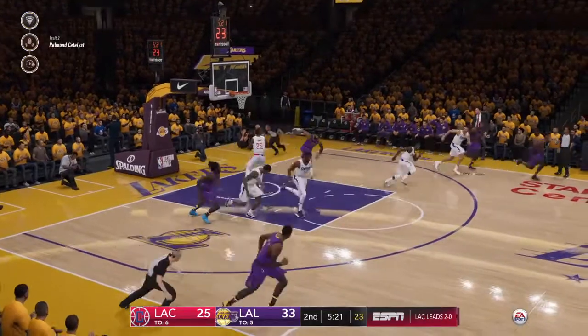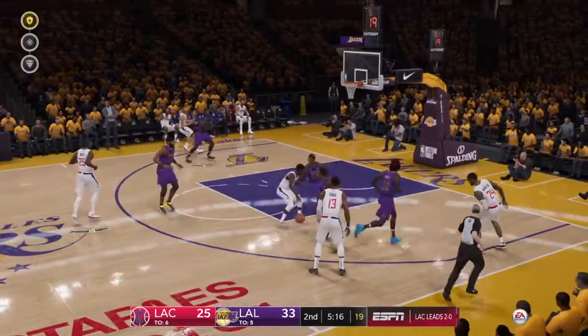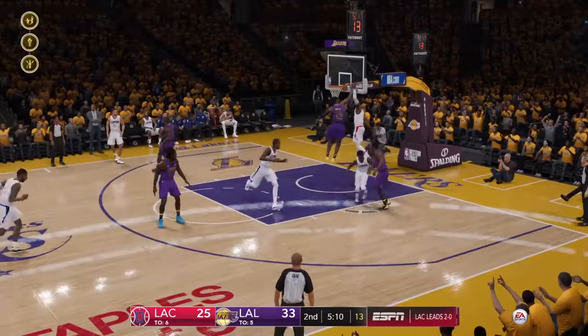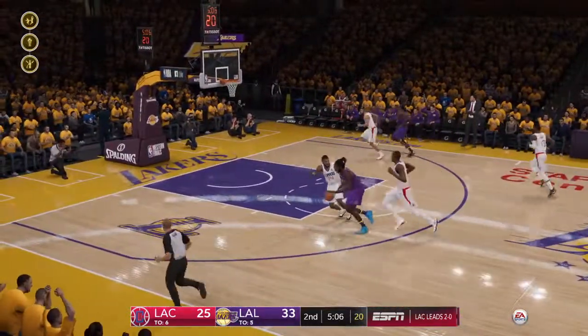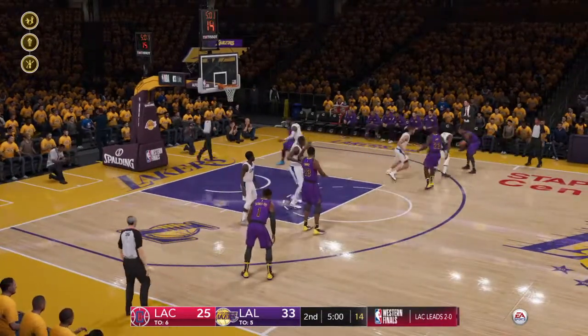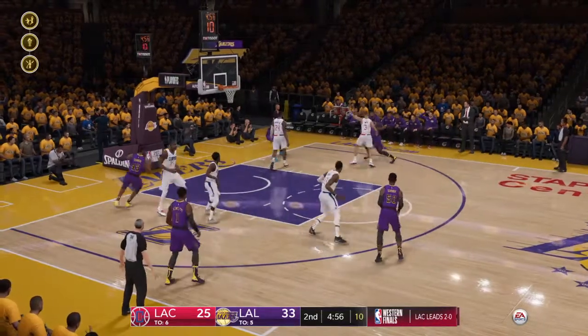James can't connect. The contest was good, but you being a nuisance was great. Continue to be that gnat that no matter how many times you swing at it, it never goes away. Andre Drummond snatching it out of the air. You know why? I don't see anybody on the defensive end standing up out of position. I see everybody squatted down, really active with their hands. That's the mentality that will lead you to where you want to go.